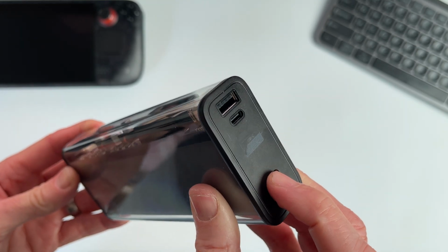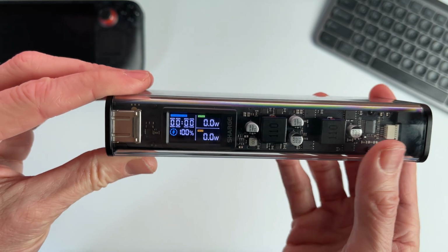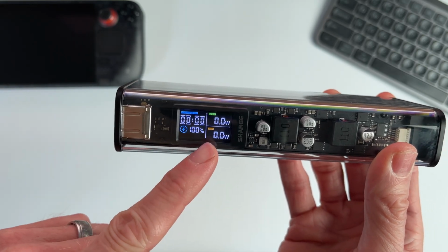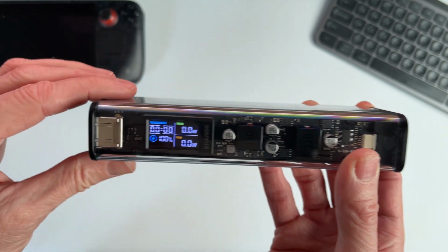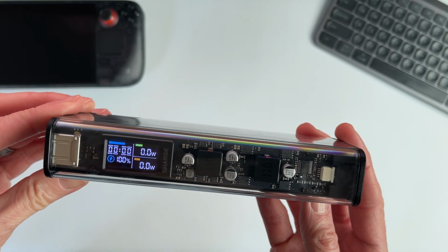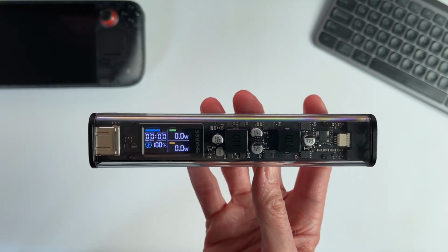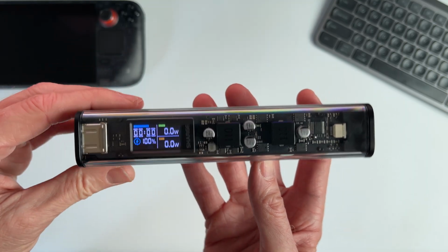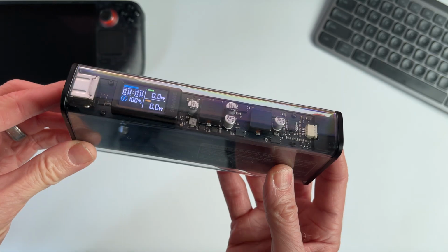You hold down the button here and it will actually light up the screen, and on here it just shows you the remaining power and some stats around what the output to your device is, so you can see how long it'll take to charge and that sort of thing. I find this really useful for keeping the deck topped up. So during the day, sometimes I haven't plugged it into the wall and I'll find that the deck has drained slowly of battery because it's in standby, and then I can just pick it up without being tethered to the wall, just have this to plug into the deck.